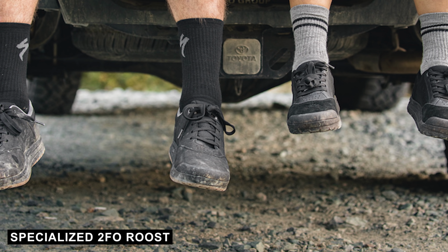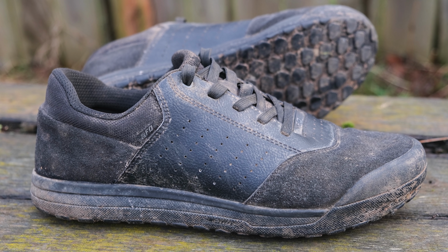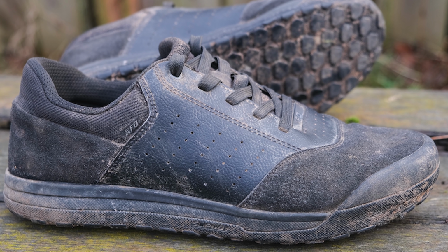Absolutely. Now this year has not been the most interesting as far as components go, and I think that's reflected in our nominees, to be honest with you. But regardless, our first one, Specialized 2FO Roost flat pedal shoe. They offer the same amount of grip as shoes from 510 and other companies, but at a much lower price. Hard to beat.